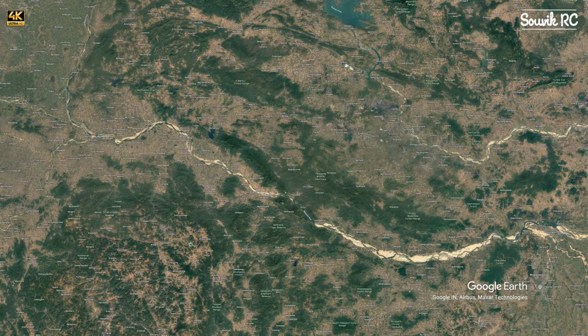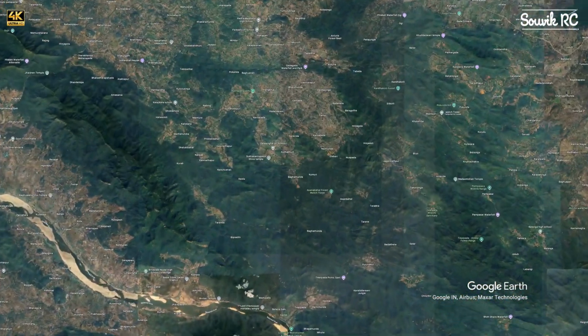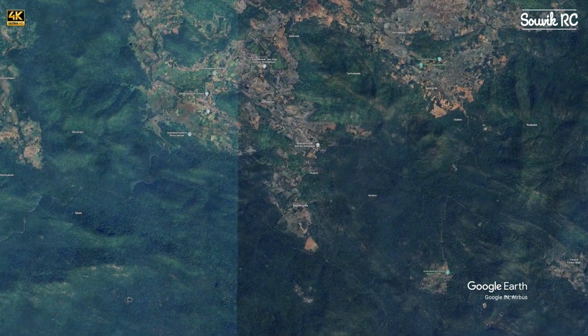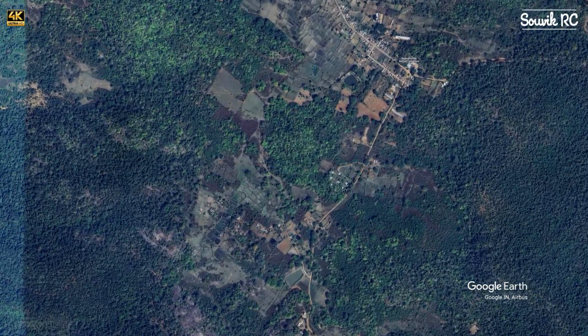Baghamunda is a small village on the outskirts of the core forest area of Satkosia Tiger Reserve. If you want to stay close to the forest during your visit, this is the place for you. There is a nature camp in Baghamunda where you can stay or can make a day trip from nearby Satkosia nature camps, like what we did.